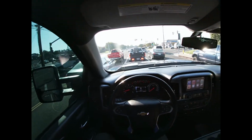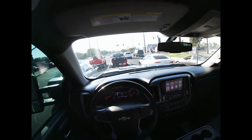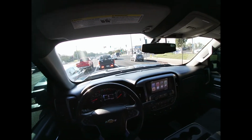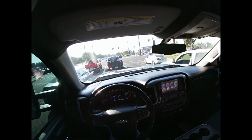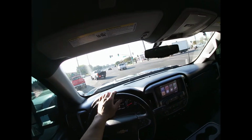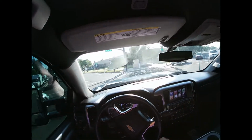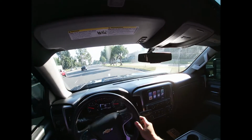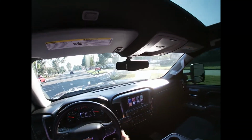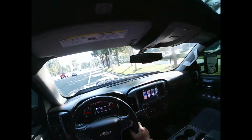Alright, I was cool. Just sharing with you this little buddy right here. And thanks to my friend for letting me drive this one. It's a cool truck. Appreciate it. And please leave in the comments, what do you think? You like it? I love this truck so much. It's something different.